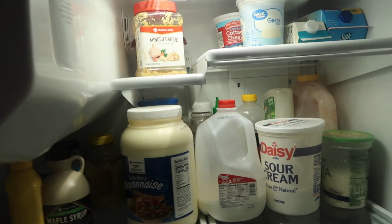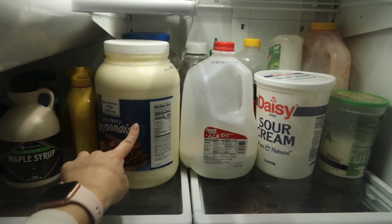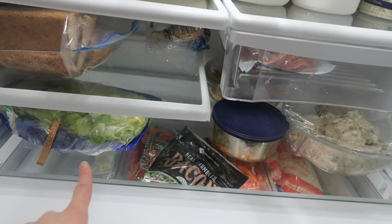Okay, and next I'm going to show you what's left in my freezers and fridge and pantry. Okay, here is my fridge tour for the week. It does not look much different, except I just added the groceries already. And then there's leftovers down there. That's the lettuce I bought.